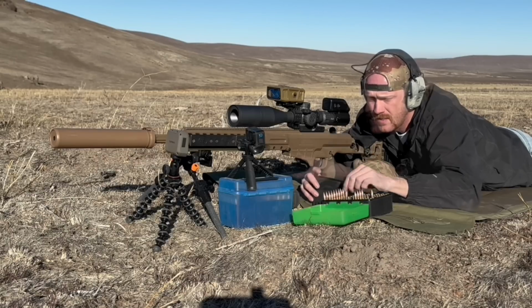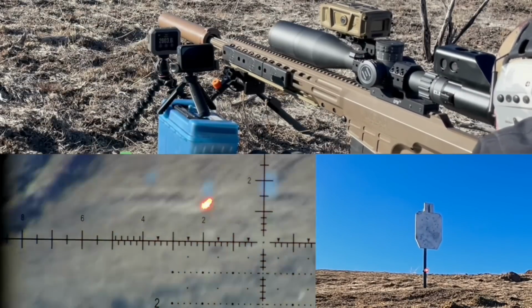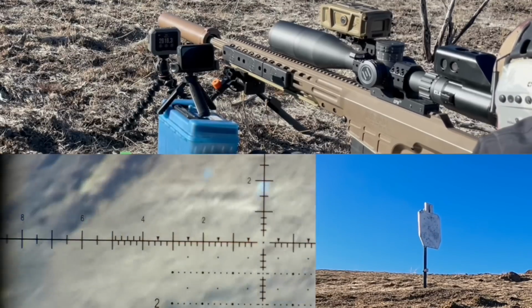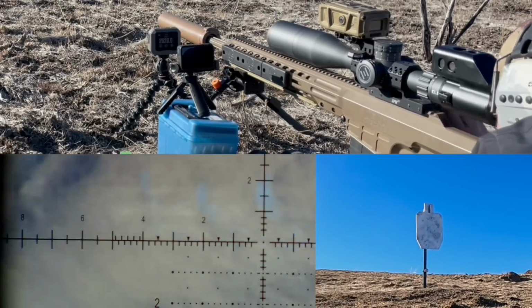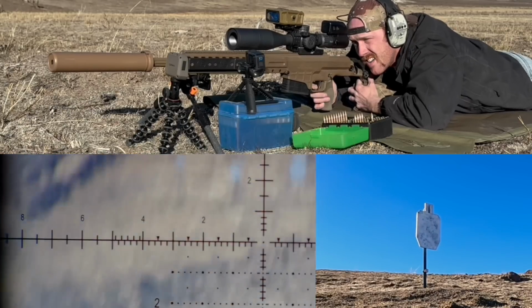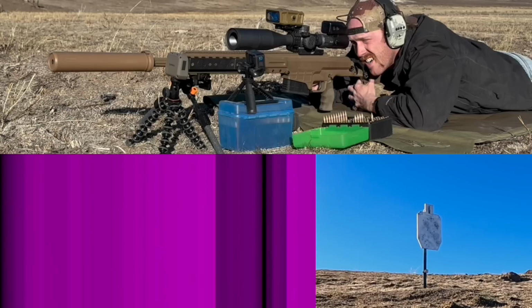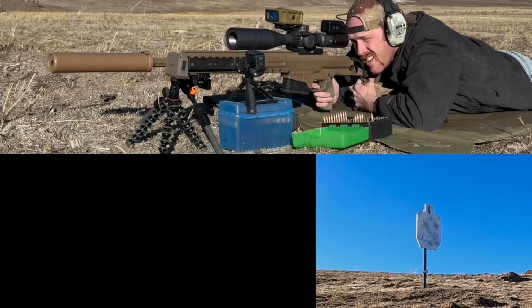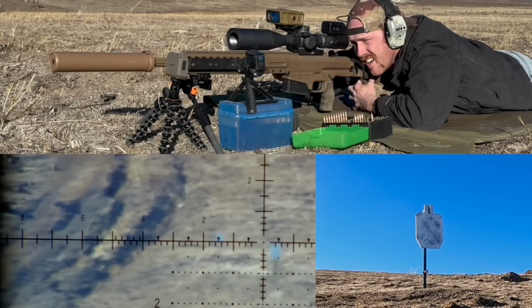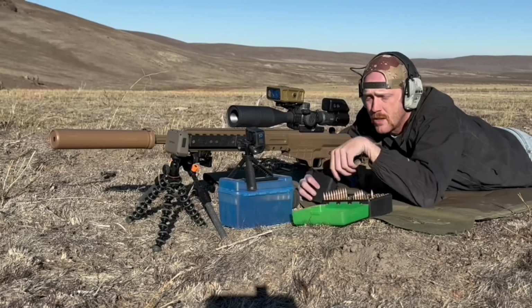And load up 10 more. Here we go on the 2/3 Zipsic. Wind seems pretty consistent, huh? Man, 10-round strings are a lot. That one flew. So we're 90% on the torso, 2/3.